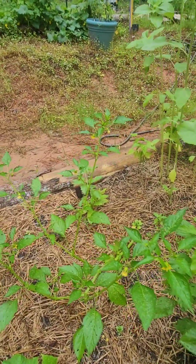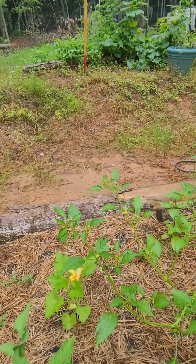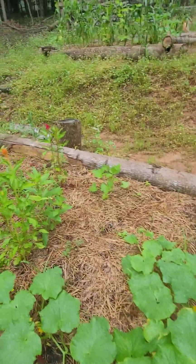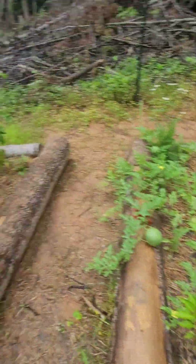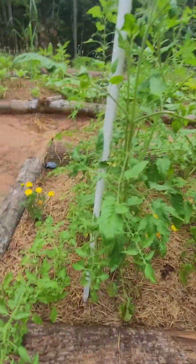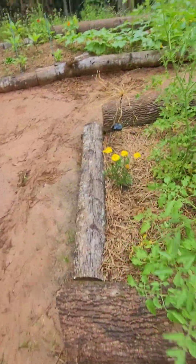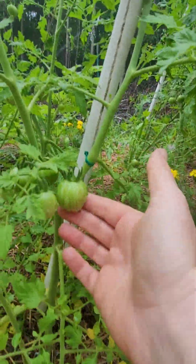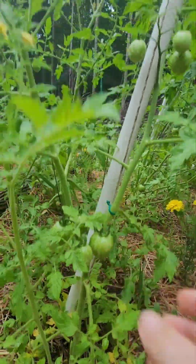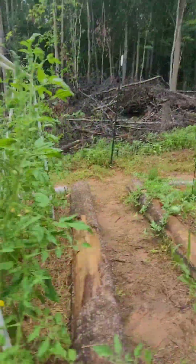That's our tomatillo. It's got flowers. I don't see anything else yet, but oh gosh, all the celosia. It's so beautiful. And then these tomatoes over here are doing good. These are not far from color. These are the Sunrise Bumblebee Cherry tomatoes.